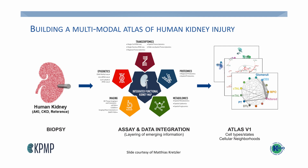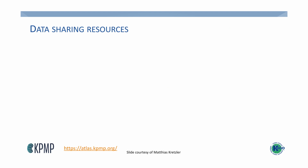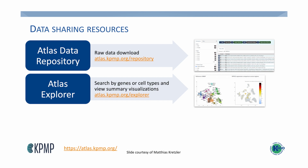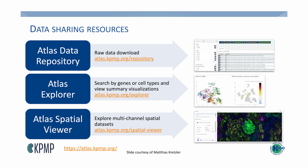Currently, the version 1 atlas is available, and that really can help us look into the cell types, cell states, health states, and also the cellular neighborhoods. All this data is available from the Kidney Tissue Atlas webpage, and the raw data can be downloaded from there, even before the publication, right after the data is generated and QC applied. The Atlas viewer is for people who do not have much bioinformatic experience, but can look into it and ask the question: where is my gene of interest expressed, or for the cell type that I'm interested in, whether they have a specific list of markers expressed in that specific cell type. And you can also use the spatial viewer to look at the regional and spatial transcriptomic and proteomic data.